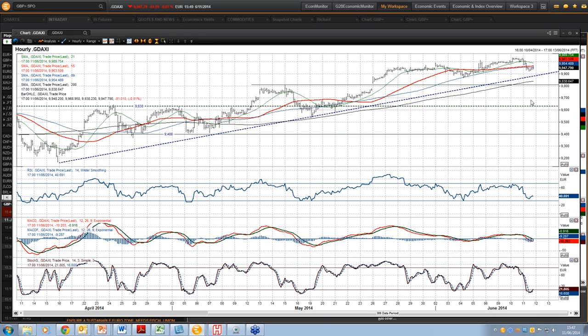But that is still 130 points away to the downside, so it's around about 1.5%. That's not a correction that isn't possible, but certainly I think the initial level around that 9,867 mark with that uptrend is an interesting chart factor that we need to look at.